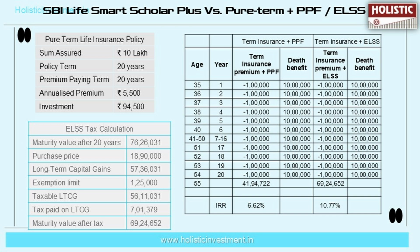For the ELSS investment, after accounting for capital gains tax, the post-tax fund value at the end of 20 years would be 69.24 lakhs with a pre-tax value of 76.26 lakhs. This results in an IRR of 10.77%, which is a post-tax return. Both these alternative strategies offer IRRs that exceed inflation while also providing greater liquidity. In contrast, the potential returns of SBI Life Smart Scholar Plus are not in proportion to the risk taken. The plan's limited life cover and subpar returns make it less suitable for long-term wealth creation.